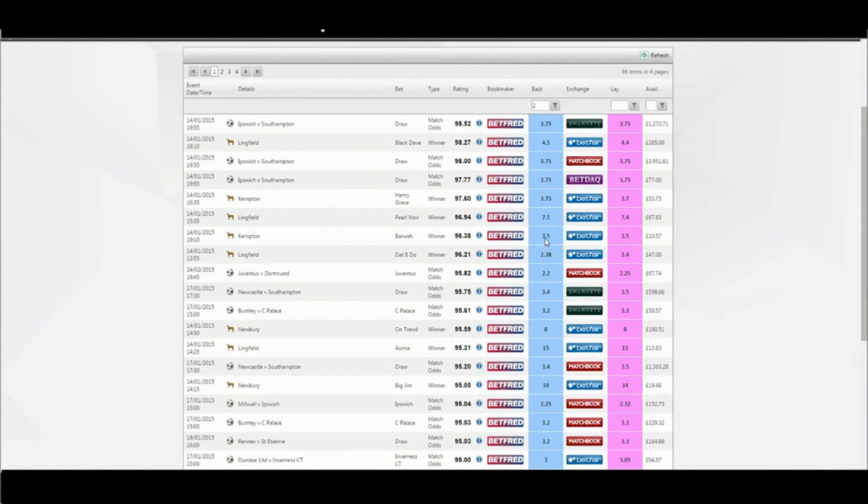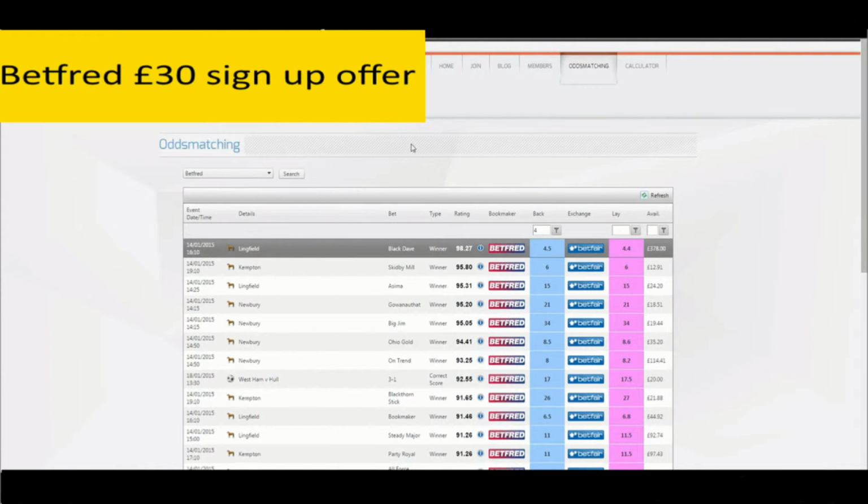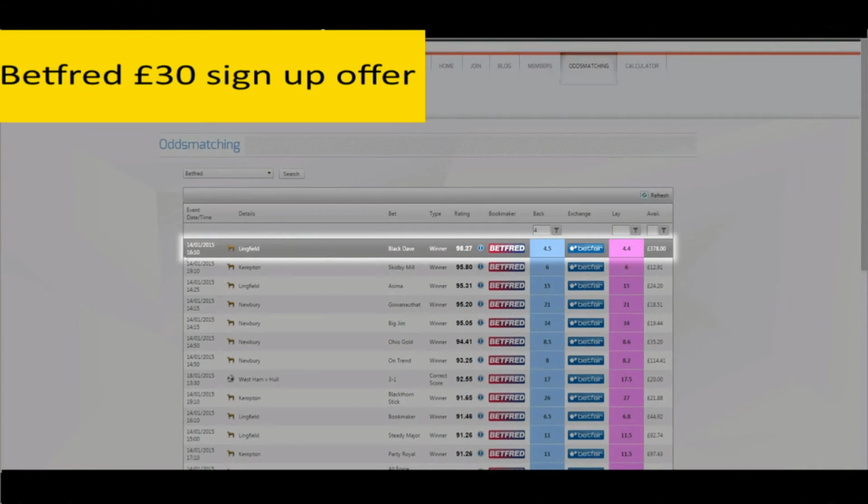Now, for free bets, we want to use higher odds in order to maximize our profit. But do bear in mind, the higher odds you go for, the more money you'll need in your Betfair account to cover the bet. Straight away, I can see there are a lot of good matches here. Since it's a free bet, some of the higher odds ones are probably better, but the amount of money you'll need in Betfair for those is quite high. I'm going to go for this very top one since it's a good match and the odds aren't too high, so I won't need too much money in Betfair.